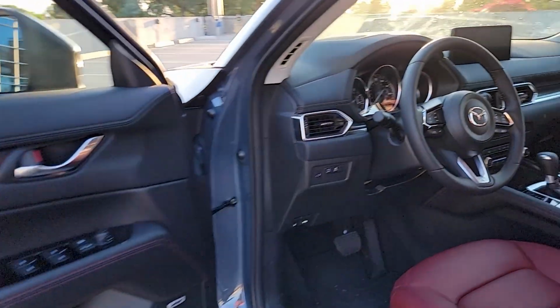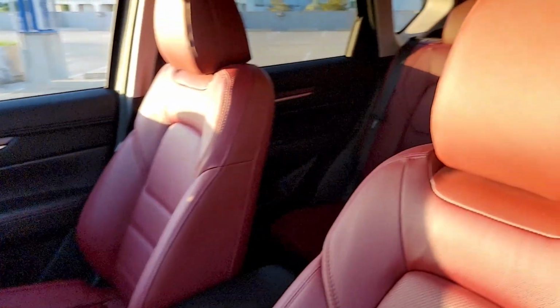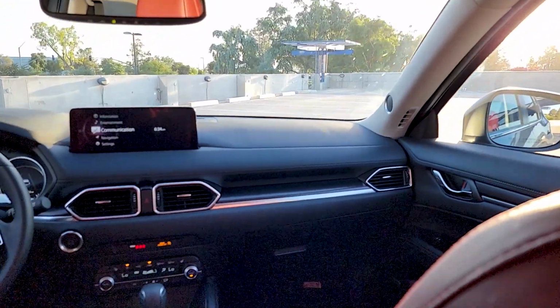You get that built into the Carbon Edition package. You also get the red upholstery with special red stitching on black leather. We did see a couple of models with black leather and red stitching. I haven't been able to confirm this, but I heard from the dealer that Mazda had supply chain issues getting red leather, which is why they're putting black leather with red stitching. That's just hearsay, though. We wanted the red leather, and that's what we went for.